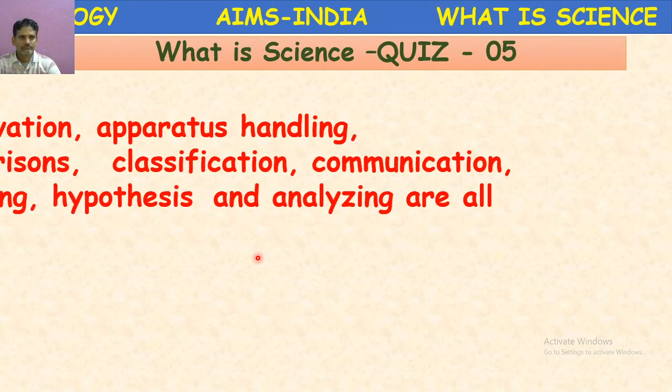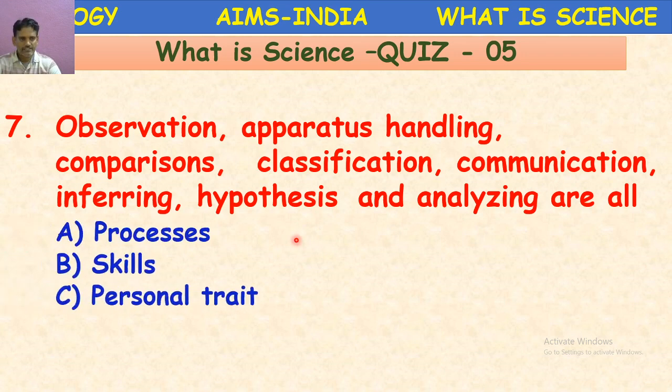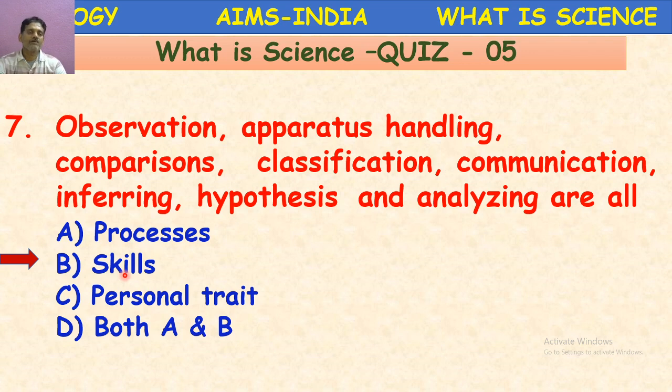Next, observation, apparatus handling, comparisons, classification, communication, inferring, hypothesis, and analyzing are all processes, skills, personal trait, both A and B, processes and skills. What is your answer? Because here different terms are given: observation, apparatus handling, comparisons, classification, communication, inferring, hypothesis, and analyzing. These are all skills. These are all skills.